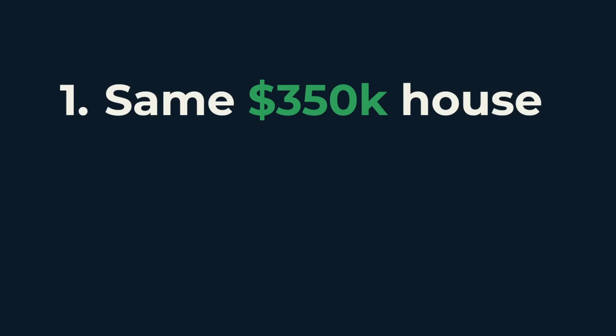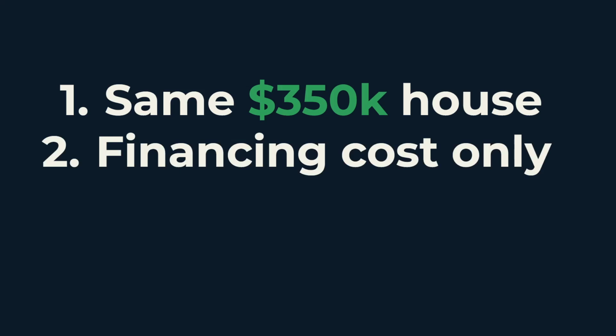First, before looking at the first example, we need to establish a few ground rules. One, both buyers purchased the same $350,000 house. That means we're not comparing a cheaper home with a more expensive home. The property is exactly the same in both cases. Two, I'm comparing the cost of the financing only.